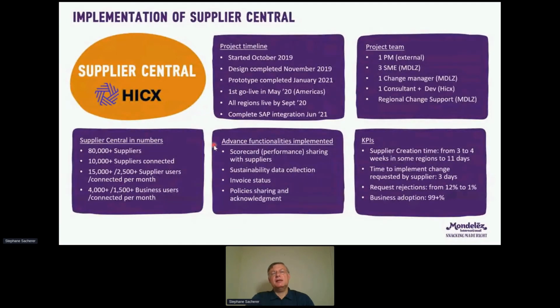Now, as I said at the beginning, the objective was not only to have a tool to manage the data, but also to start sharing and collaborating much more with the suppliers. One of the key things we are doing, and that's going fully live this month, is to share the scorecard with the suppliers. So, for all our suppliers, and specifically on the direct materials side, we are doing some scorecarding of performance, with for example the OTIF, on time in full, delivery compliance, and the quality notifications. So, did we have any quality issue and things like that.